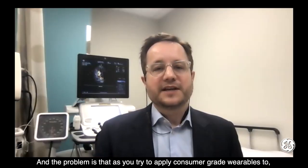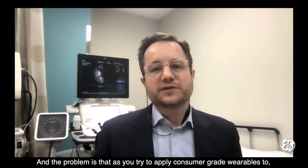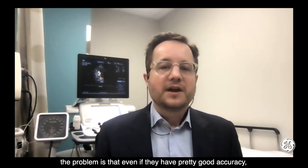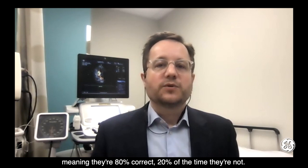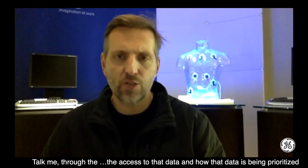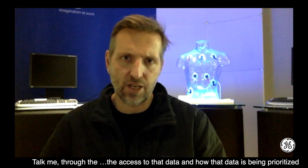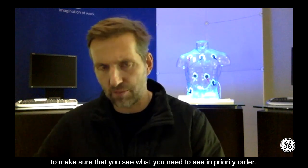And the problem is that as you try to apply consumer grade wearables to diagnosing conditions, even if they have pretty good accuracy, meaning they're 80% correct, 20% of the time they're not. Talk me through the access to that data and how that data is being prioritized to make sure that you see what you need to see in priority order.